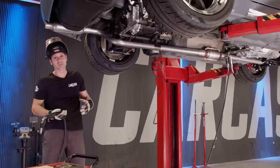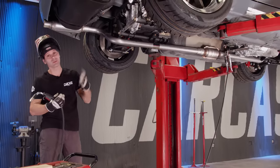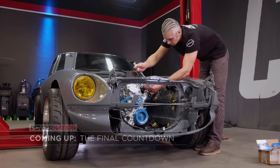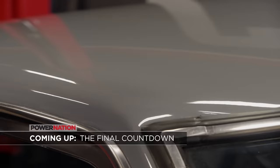All right, well, that takes care of the mock-up stage of our exhaust. From here, we have to add a couple of hangers, take everything down, weld it up, and that'll pretty much button up everything underneath the car. We install a modern EFI system, plus protect our Datsun's paint with a little TLC.